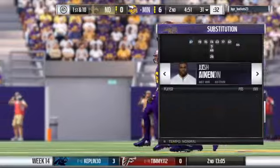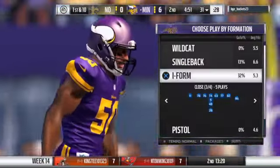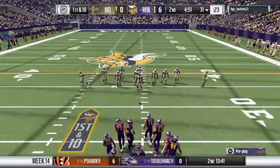Now the Minnesota offense set to take over again. And they had 3 points last time, but they didn't want 3 points because they were well within range of scoring a touchdown. We'll see if they can do better now.